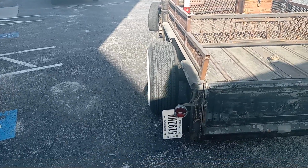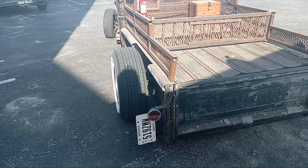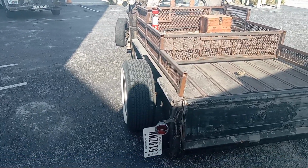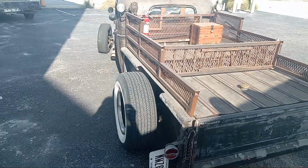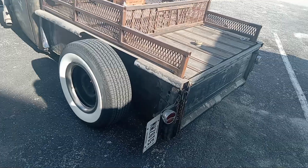Ah, Yankee plate, damn it. Hey, lifetime registration, never have to pay one again. Yeah. I get mine for free, so I don't worry about it. Plus, I like the white better than the blue on it. Yeah, matches the white walls.